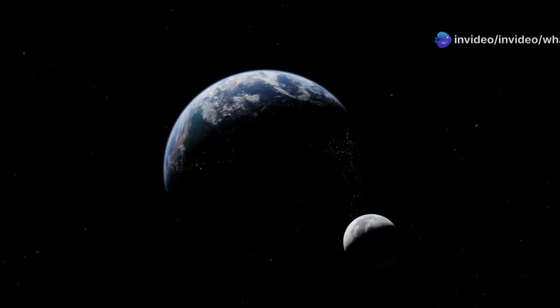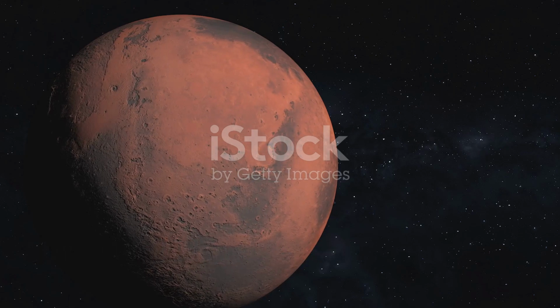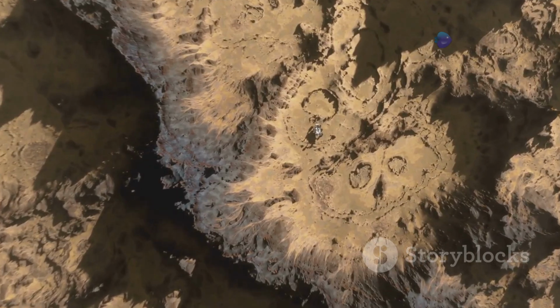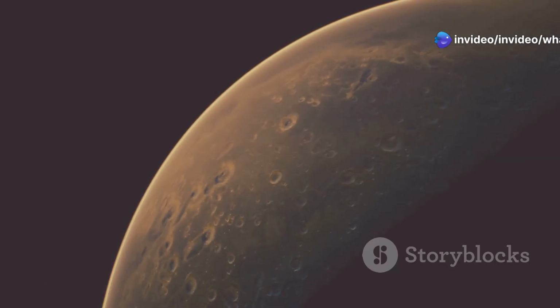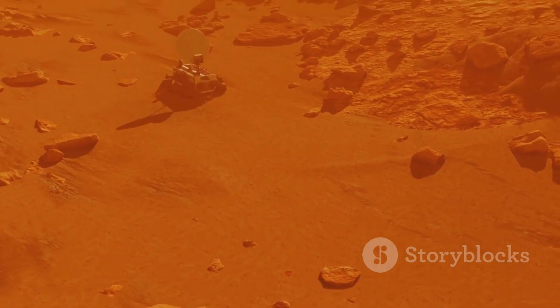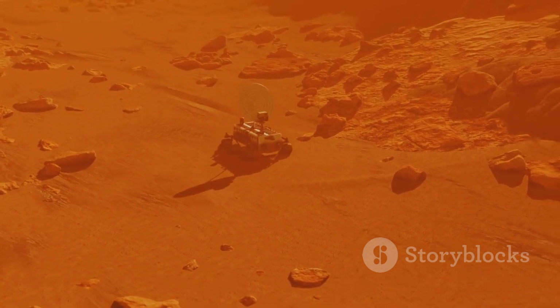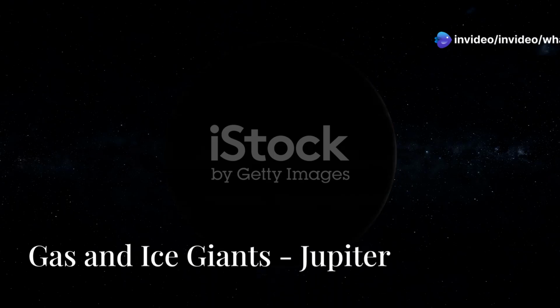Mars, often called the Red Planet, is next. Its reddish appearance comes from iron oxide, or rust, on its surface. Mars has a thin atmosphere made mostly of carbon dioxide, which is very different from Earth's. And here's a really cool fact. Scientists have found evidence that liquid water once flowed on Mars long ago. Imagine what it must have been like back then.